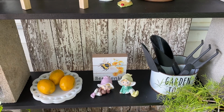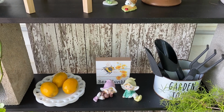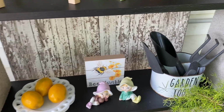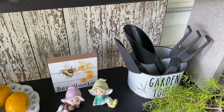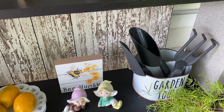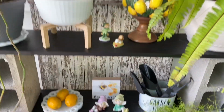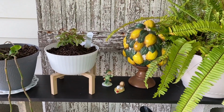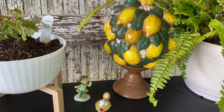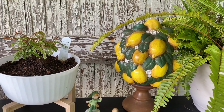some little vintage elves, a Dollar Tree bee sign, a little metal bucket that I got at Big Lots. Did not get that at Big Lots. I got that at Dollar General, and I put garden tools on it with my Cricut. Some more plants, two more little knickknacks that I got at the thrift store, and this big lemon thing that I got at the thrift store.